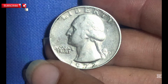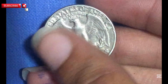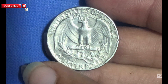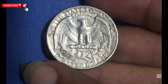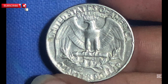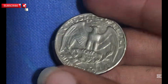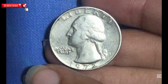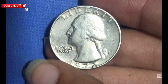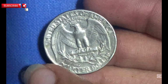Another factor that contributes to the value of the 1972 Washington Quarter is its condition. Coins that have been well preserved, with little to no wear, are far more valuable than those that have seen heavy circulation. The grading scale used by numismatists ranges from poor, P1, to mint state, MS70, with higher grades commanding significantly higher prices. Coins in mint condition, particularly those with full luster and sharp details, are especially desirable. Some have even been discovered in pristine, uncirculated rolls, hidden away for decades before finally coming to light.